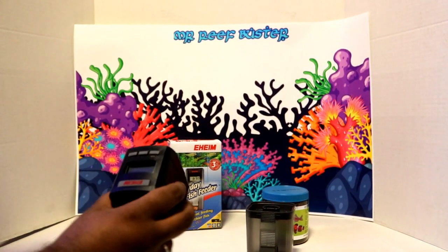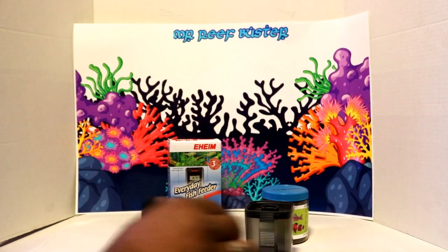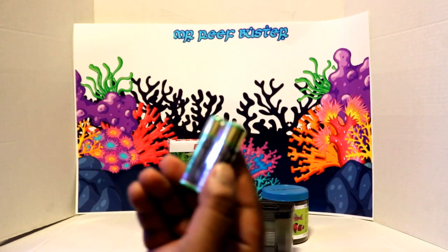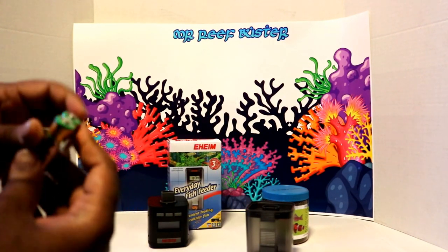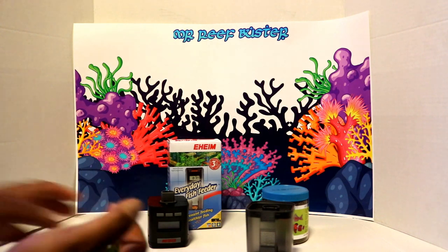Okay, so let's go ahead and start this guy up. Now, first thing we have to do is put in batteries. This one does take two AA batteries. If you don't want to buy batteries every couple of months, you might be better off going with rechargeable batteries. So let me get the batteries out and pop them inside the machine.